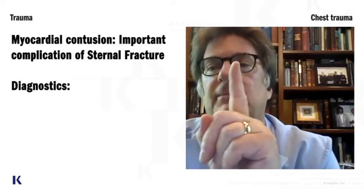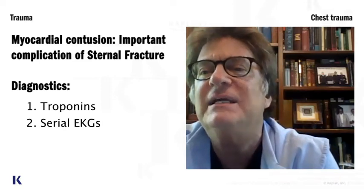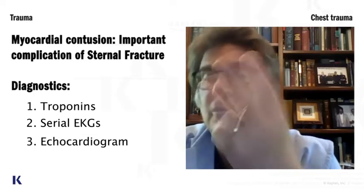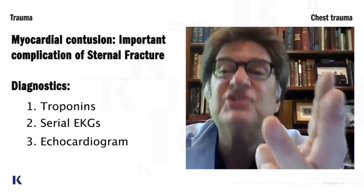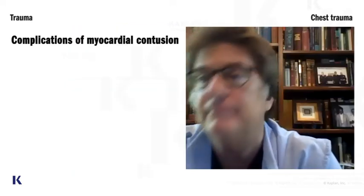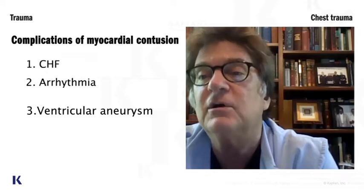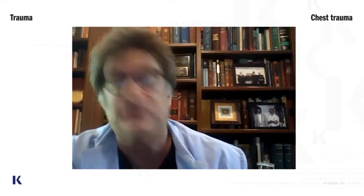And how do you do that? Number one, troponins. Number two, serial EKGs. And number three, an echo. Guys, you can't send that patient home without working up that patient. You got to do those three things. Three things. You have to do troponins, echo, and serial EKGs. Because if they develop a significant myocardial contusion and they're at home, they could develop congestive heart failure. They can develop an arrhythmia. Sometimes they can even develop a ventricular aneurysm. That's not a good thing. All right. So just remember, sternal fractures, you think the word force and think about the heart.